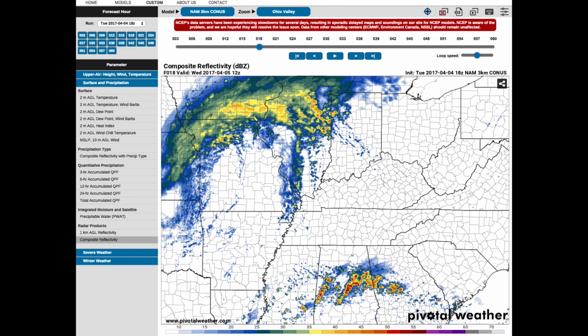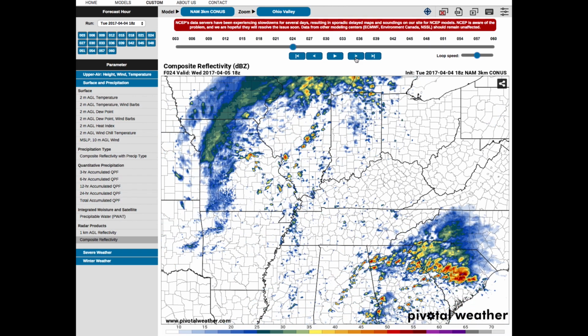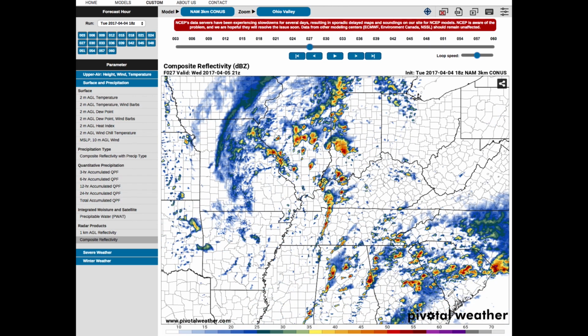Now watch what happens throughout the day here. On Wednesday, we'll move this eastward. That's going to lay out a boundary in this area. You've got some convergence, a moisture convergence zone right there. And then you've got your cold front here, your warm front up here, your low pressure system somewhere out there. And you get storms all over these fronts.